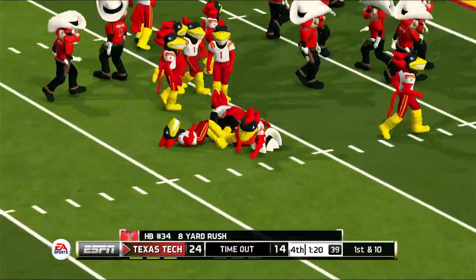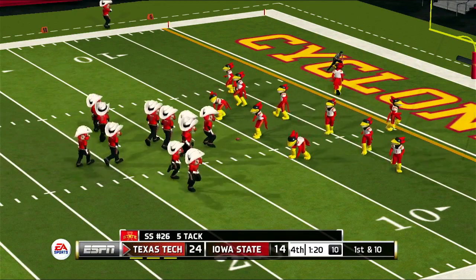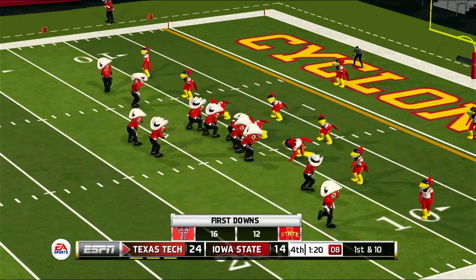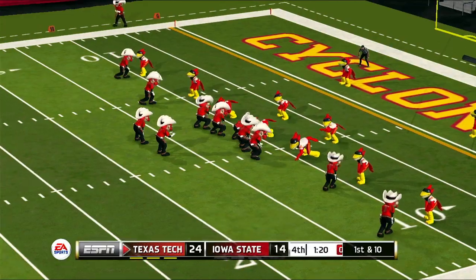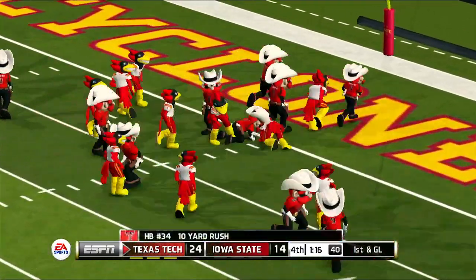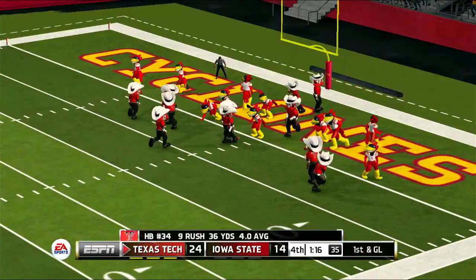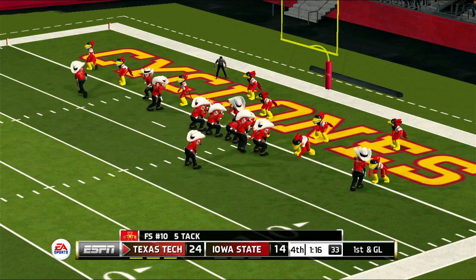Makes it to the 11, and that'll give him another first down. Excellent job there, Brad, of running the football. That was good execution by this offense. First down, 10 to go. Ball on the 11. And that sets them up with a first and goal. Call the game of 10 yards. That makes it first and goal.